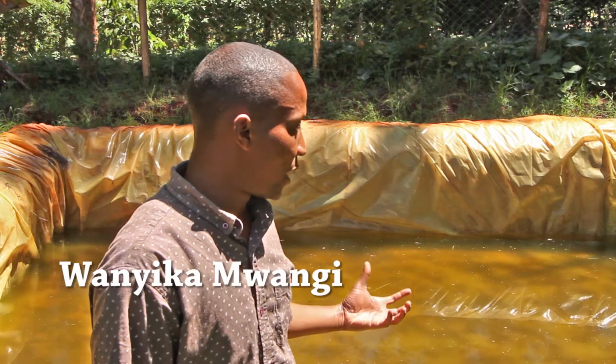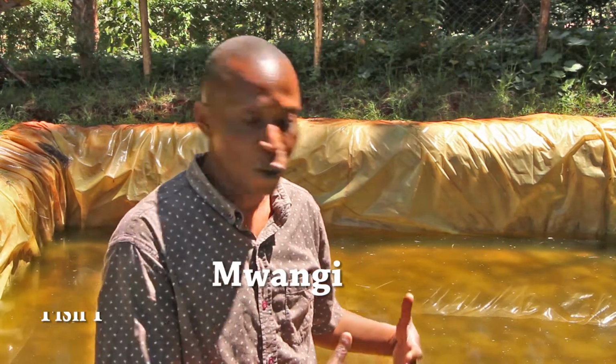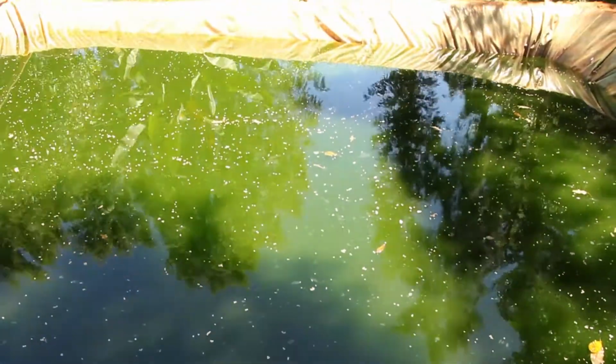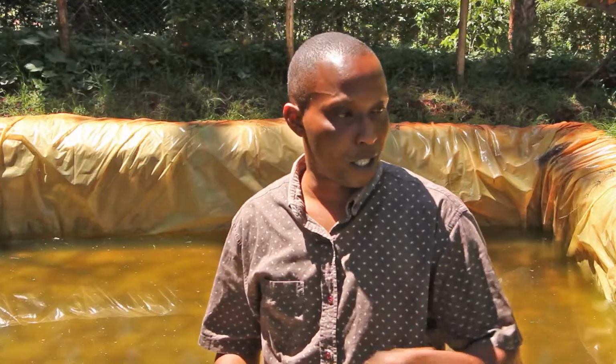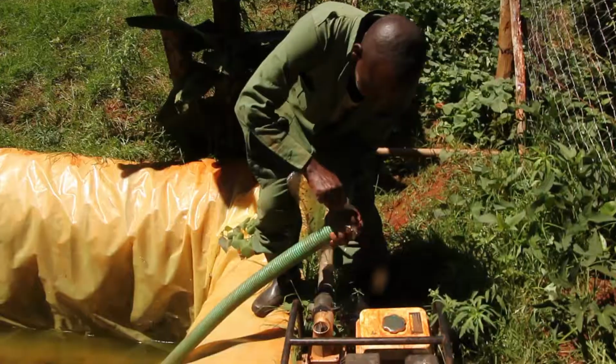So that water is meant to be reserved. So when there are no rains, I'll get to use the water. The same water, I use it to replenish my pond. Once the pond gets dirty, the dirty water will go to the shamba, and then I replenish it with clean water from the main reservoir.